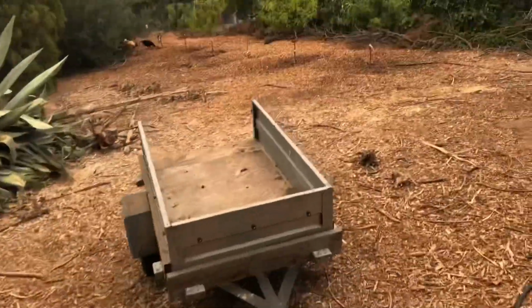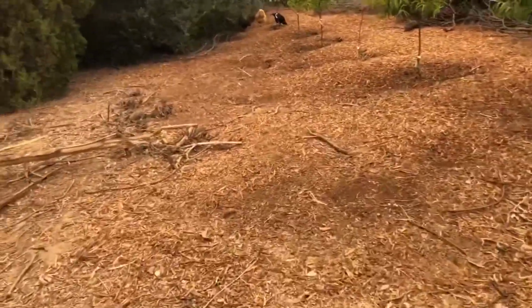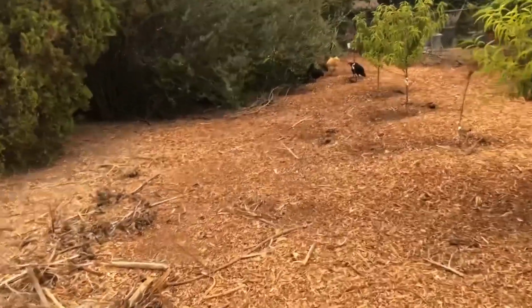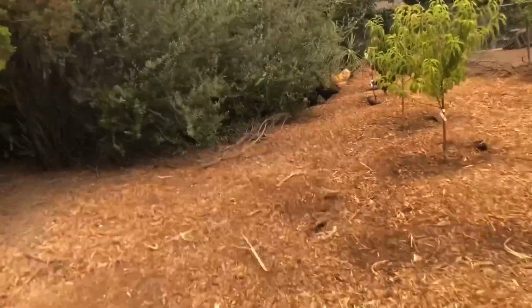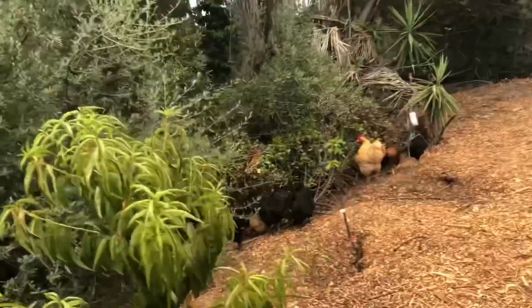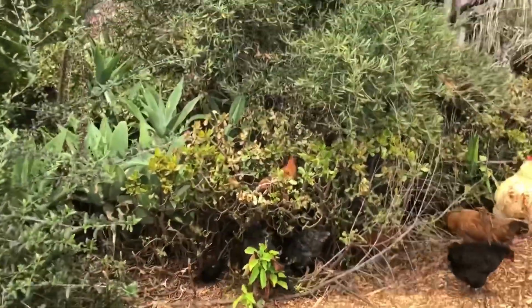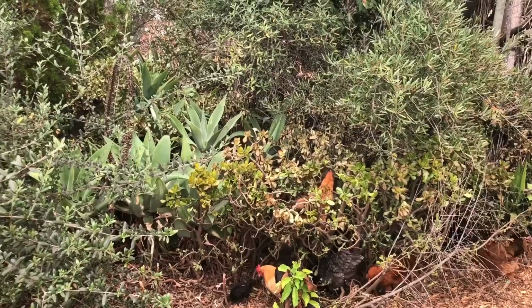So let's go see what these chickens like to do. We've started to have a few problems with them coming in at night. Some of the cockerels are staying out. Oh. They're eating our succulents.